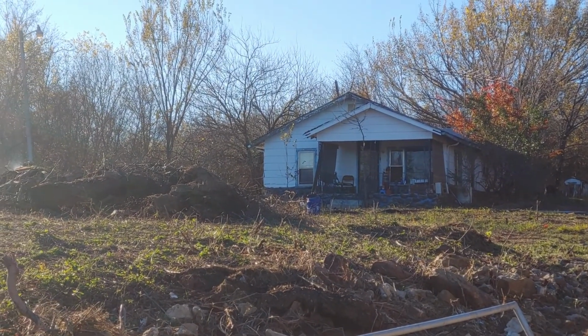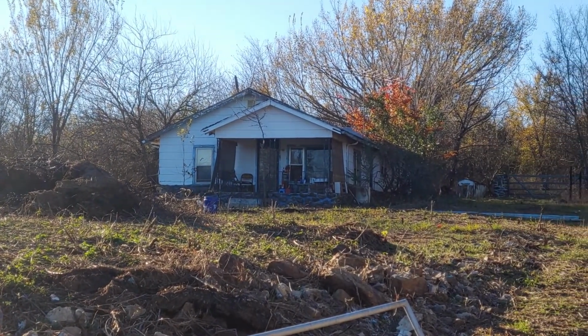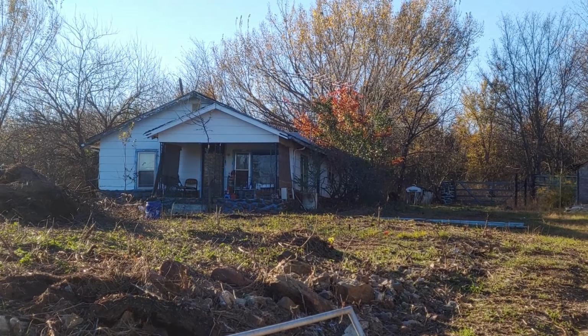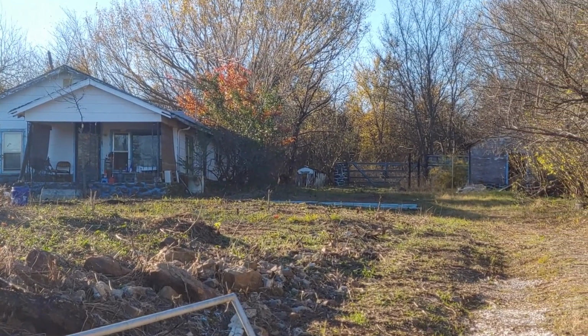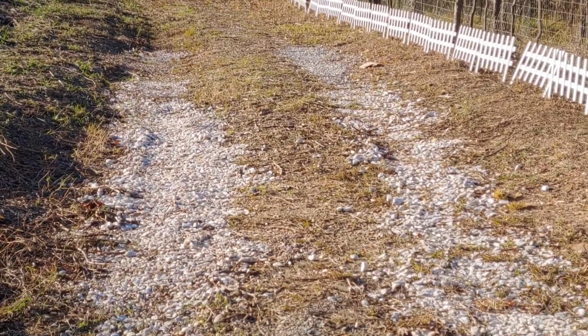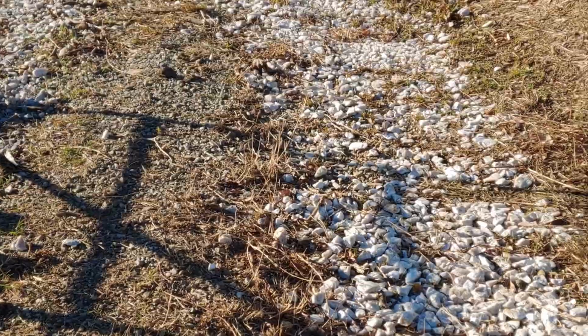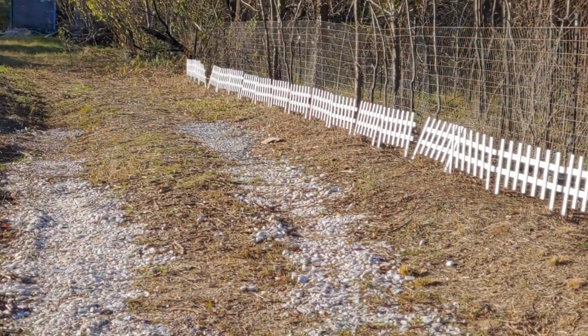So from the street it looks better with the trim painted and just a light paint job. Just got to get the trim in the back. Who cares if it's not perfect, but at least people don't see how bad it looks. And the driveway is looking better. The little white picket fence, that one fell down. There was a storm. I gotta fix it.